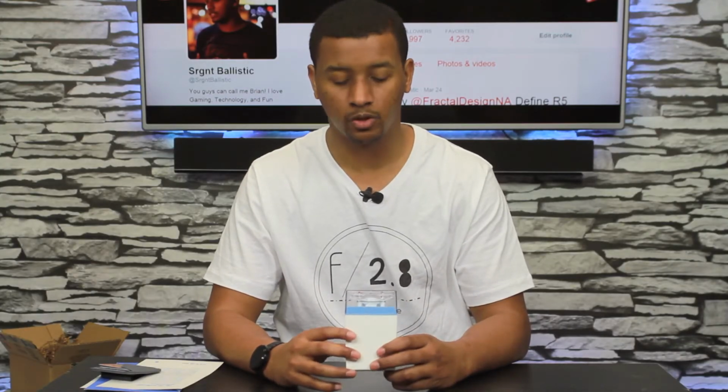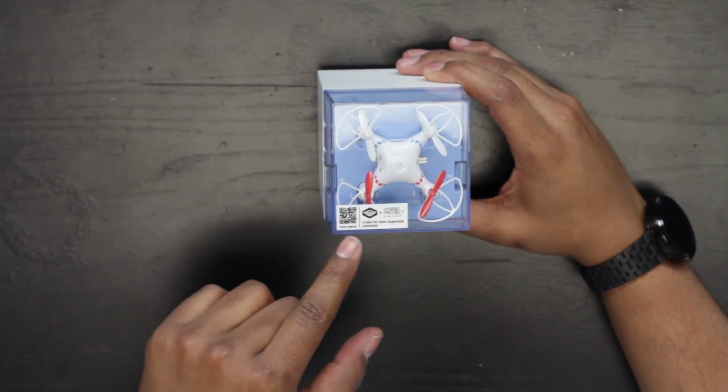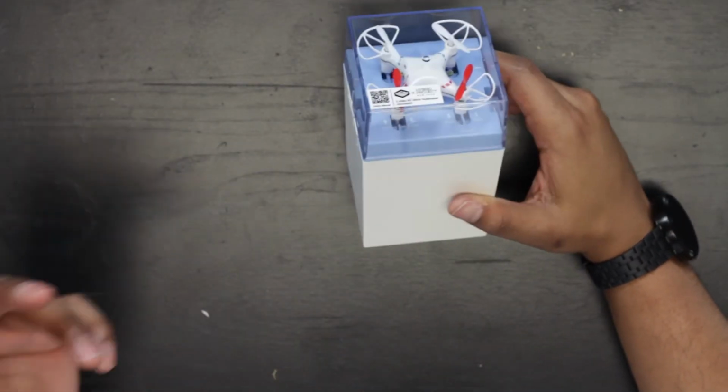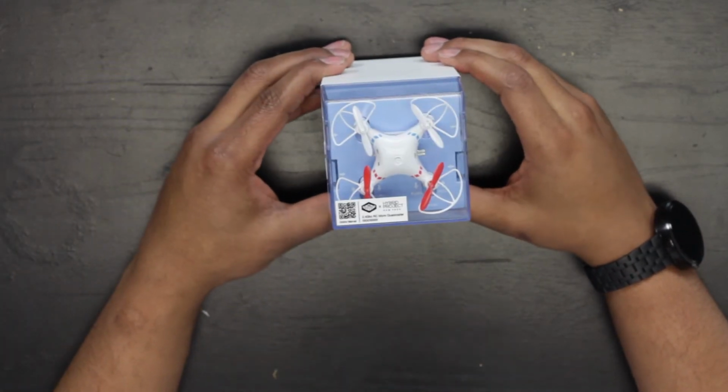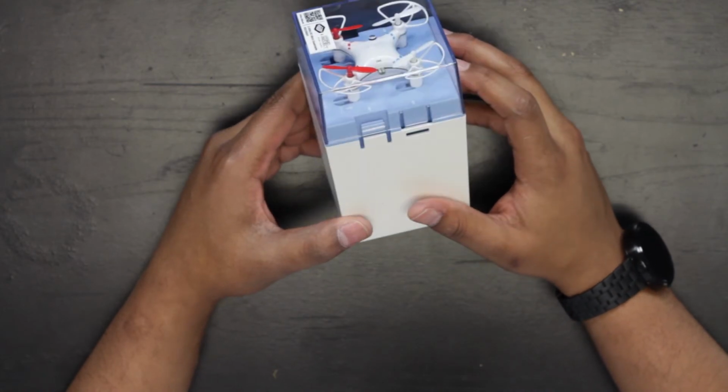I guess they have some pretty exclusive deals going on with that. And then there's a QR code on here. I'm guessing if you scan this, it says online manual, so they're saving paper, not including paper in the actual packaging. You can go online and get the manual there. So let's crack this guy open.